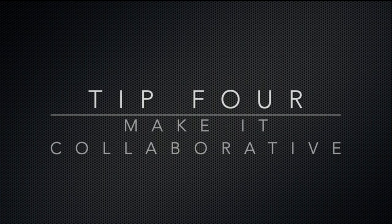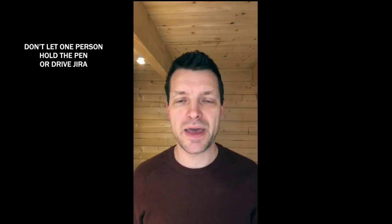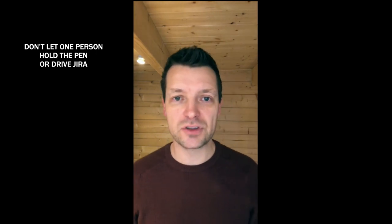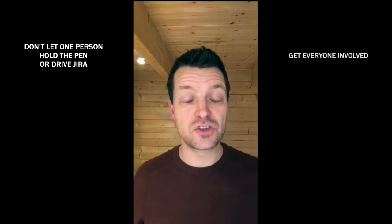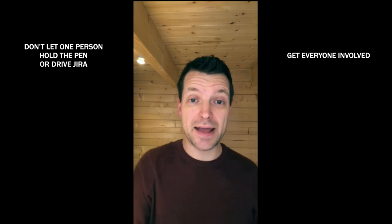Tip four, make it collaborative. Don't be one of those teams where one person is at the front of the room with the post-its and the pen, or one person is driving Jira or whatever tool you're using. Get everybody involved. Break up into lots of small discussions. Take a story each, plan it out, play it back to the rest of the group.